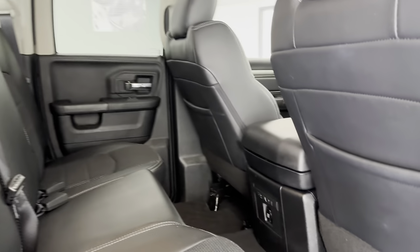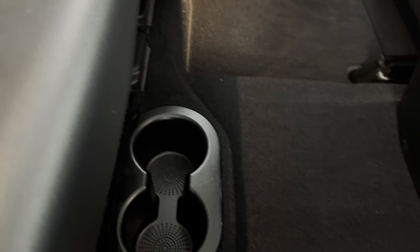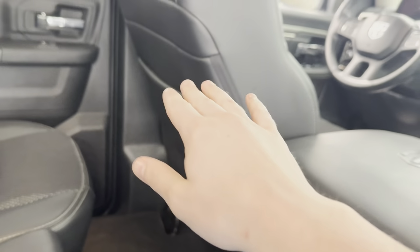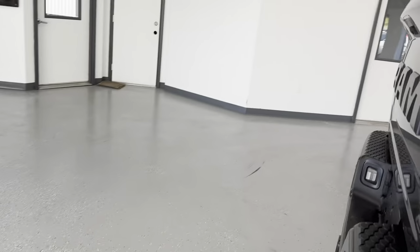As you'll be able to see back here, this vehicle can seat a total of 5 people. And you do have a power outlet back here for these rear occupants, as well as cup holders here on the floor and pockets on the backs of both of those front seats. And down on the floor, you do have carpeted floor mats to help keep your floors nice and clean. All the doors do have powered windows as well.